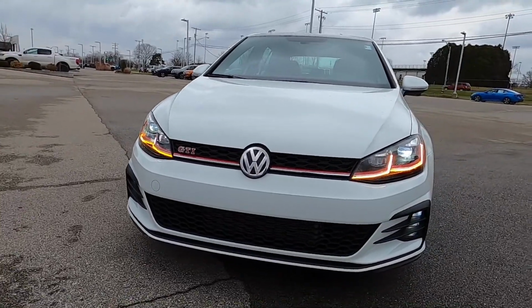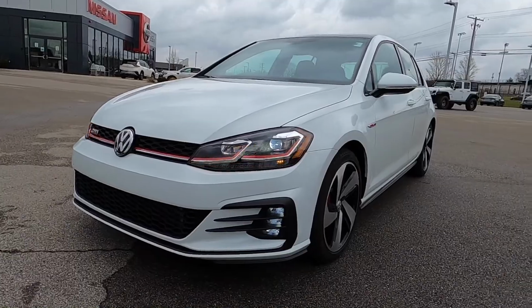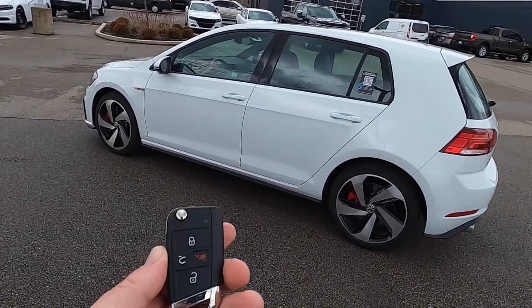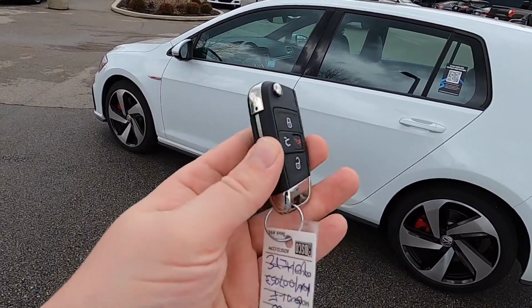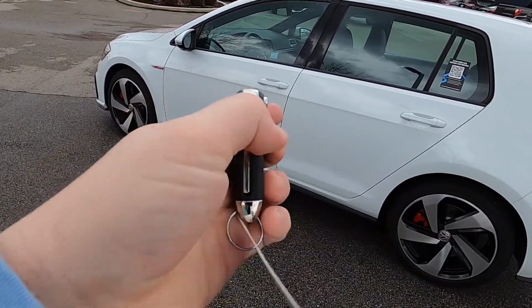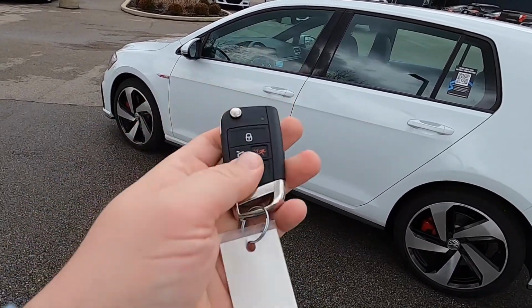Just a really cool front end design on the GTI. Alright, and before we get inside the vehicle, let's take a quick look at the key. Simple remote keyless entry. It is a smart key access system. It is the Volkswagen GTI branded key fob. It is also a switchblade key, but we won't be needing the switchblade.